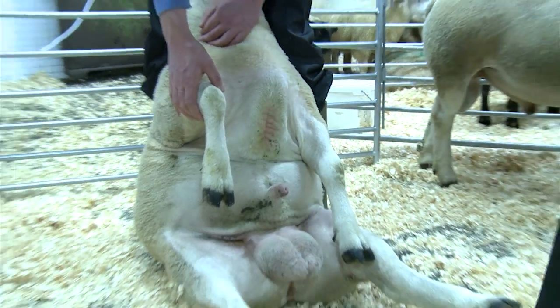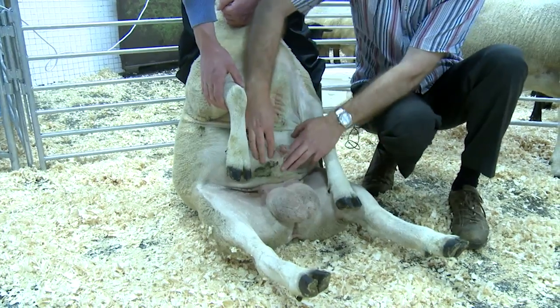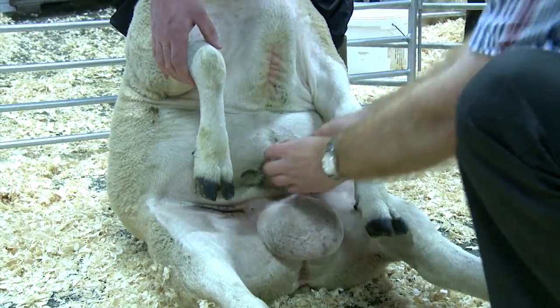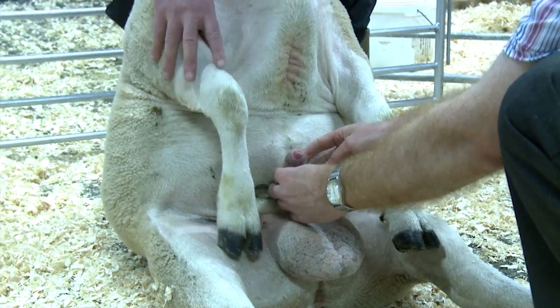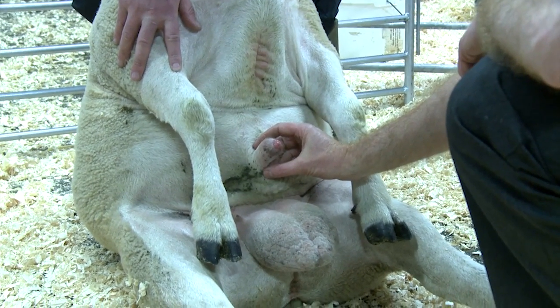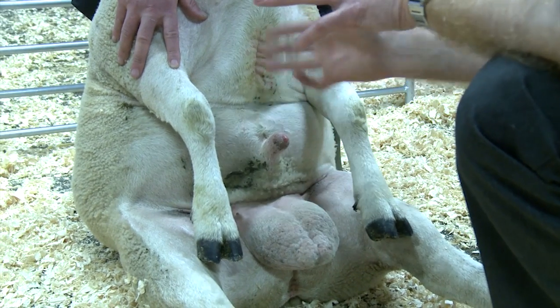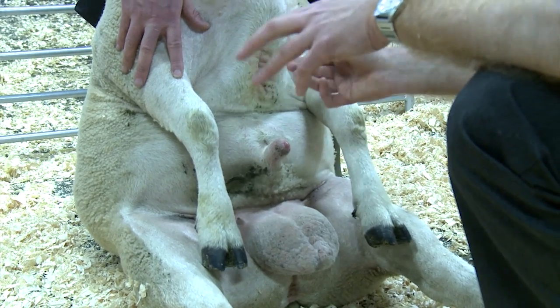Okay, the other thing then would be to look around this area here. Okay, the prepuce. Make sure that there's no infections, again, ulcers or any such abscesses around that area. And if there are, look, there is a risk maybe that he'll get worse as the mating season goes on, or it'll be spread to the ewes.